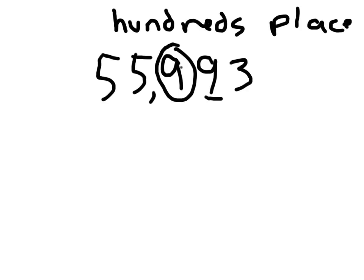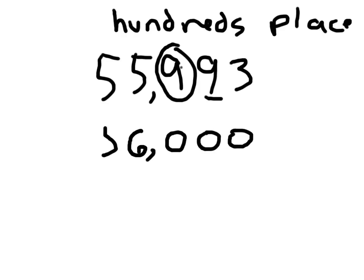Again, here's another example where we're rounding to the hundreds place. If we're rounding to the hundreds place, 0 to 4, circle stays the same. 5 to 9, add 1 is the game. If we add 1 to that 9, we get 10, so that's 10 hundreds. Again, 10 hundreds is actually just 1,000, and that's why the 5 here becomes a 6. We traded those 10 hundreds for 1,000. So this is also a 0. All digits to the right, flex your muscles like a hero, and all other digits stay the same. 55,993, nearest hundreds place is 56,000.